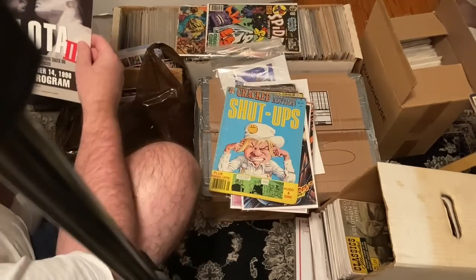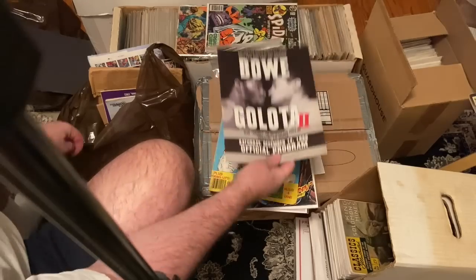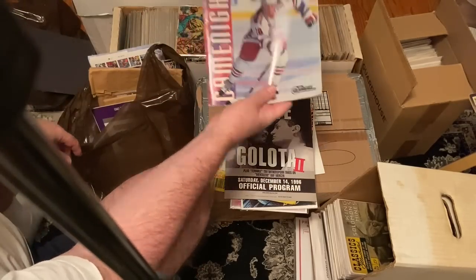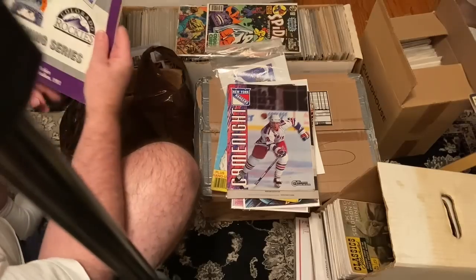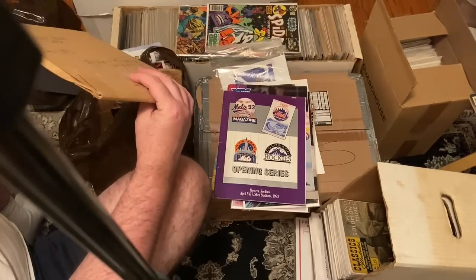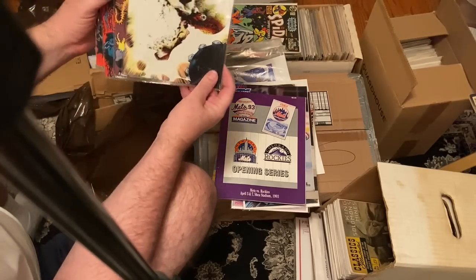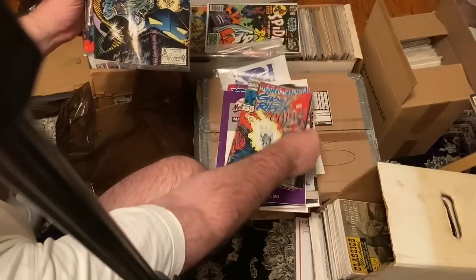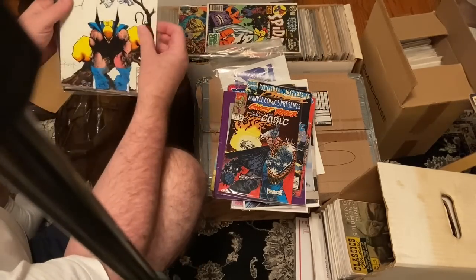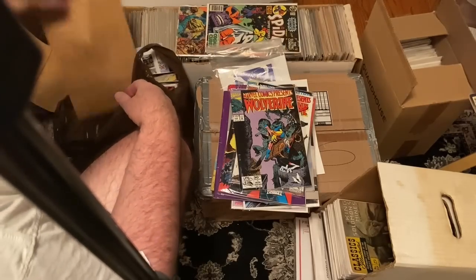Cracked. Riddick Bowe fight program. New York Islanders or Rangers program. Sorry, Mets magazine. 3. Nothing in here. It's empty. All Comics Presents. Oh, nice Sam Kieth cover there. More garbage.